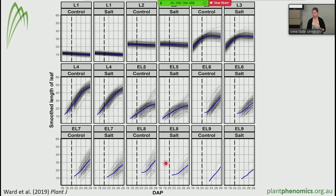The other thing you can see is if you go, for example, to the later leaves, so the eighth leaf to emerge, you can see that under control we have more leaves across the population, so more plants with a leaf 8 compared to the salt stress plants, where many of the plants didn't have a leaf 8 emerge during the experiment.